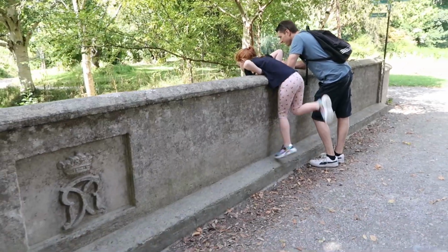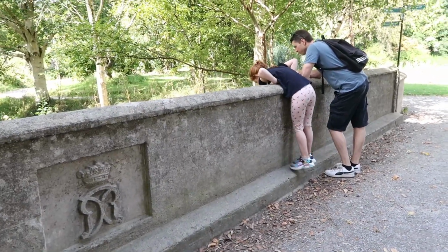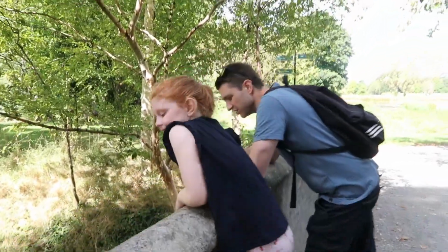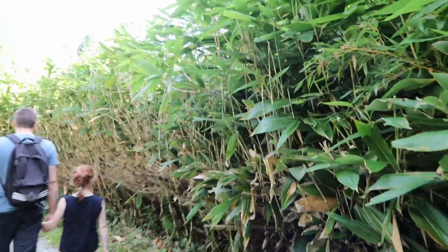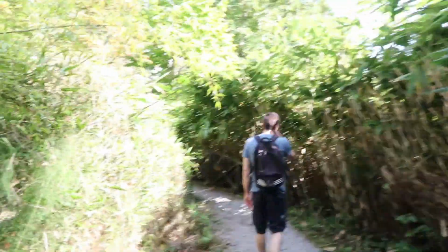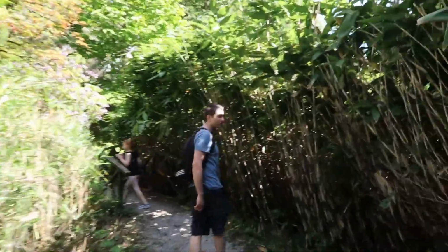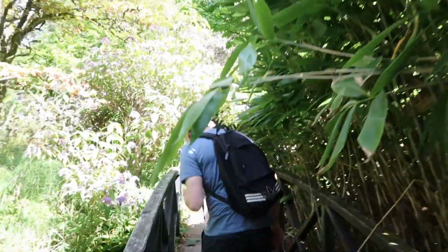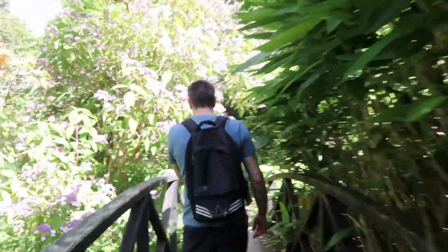Fish everywhere. Look down there. We're definitely making our own fish fingers. Look around there, there's lots of fish. This garden seems to have everything. Now we're walking through bamboo walkways. Yeah, this nice purple flower, whatever that is. Bees love it.